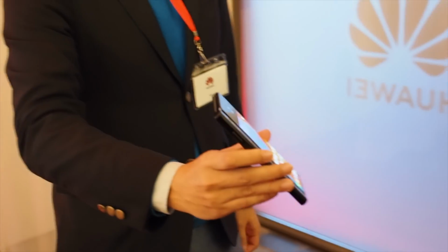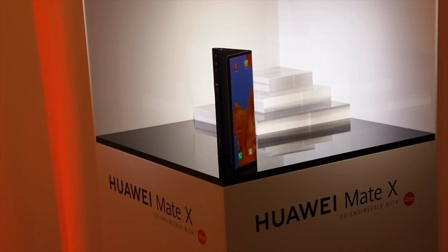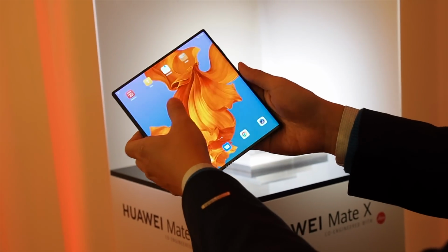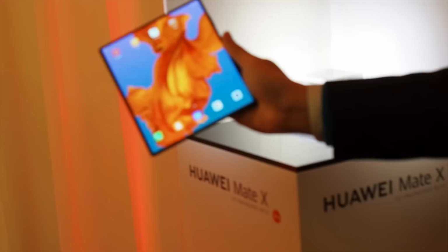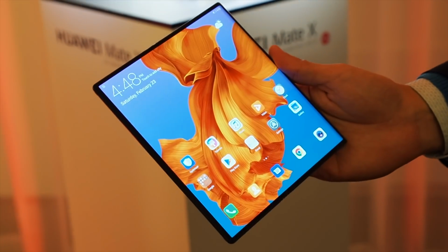It's only 11mm thick when it's folded, but it's got a 6.6-inch screen on one side and a 6.38-inch screen on the other. And when you open them up, it makes an 8-inch, almost square OLED display. And then obviously you can use this as a tablet. Inside there's a 4500 mAh battery to keep it going. And as well as being big, it also charges really quickly.